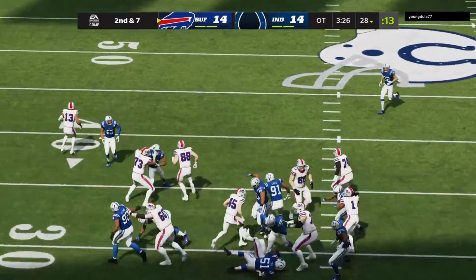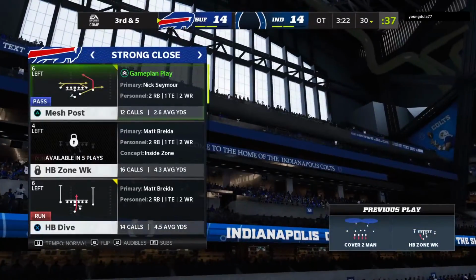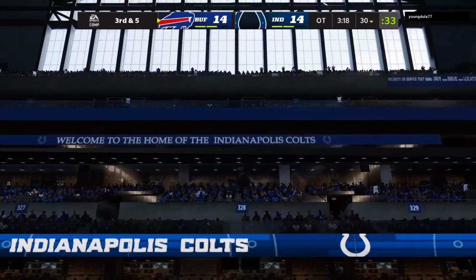On the handoff, this is Breida. They'll only get a couple up to about the 30. I don't want to overhype it, but this is a big early season game, especially an overtime win. That could give you a big boost going forward in the season.